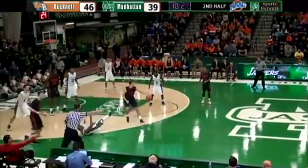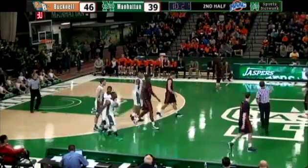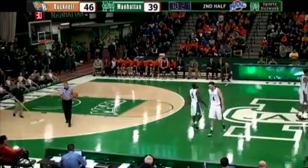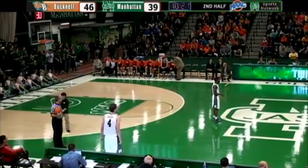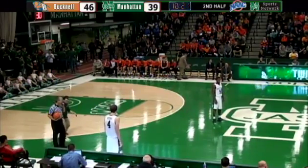Here's Thomas in transition. That should have been a charge or a walk, I thought. Well, didn't get the travel, but he got the charge. Did Rashawn Storrs. That's the second one he's drawn today. 18:21 to play. Jaspers with possession, trailing by 7. First foul on Thomas, first on Bucknell here in this second half.